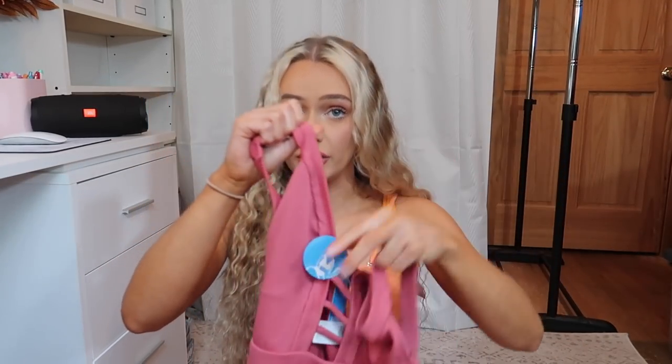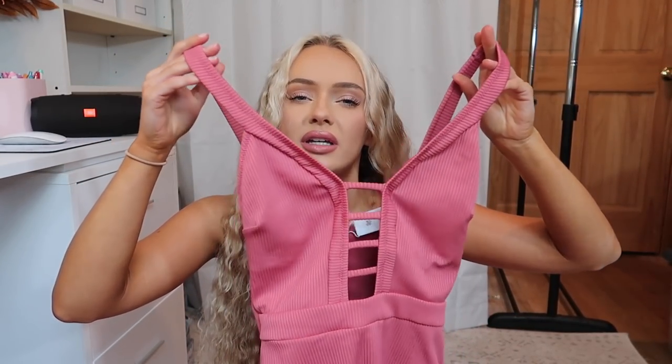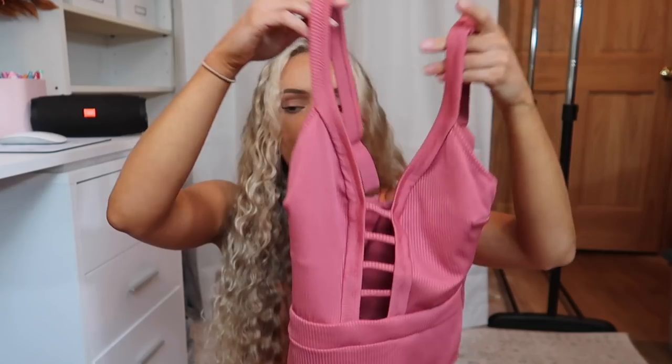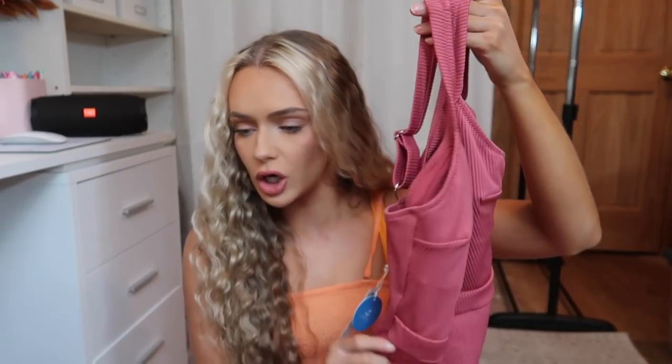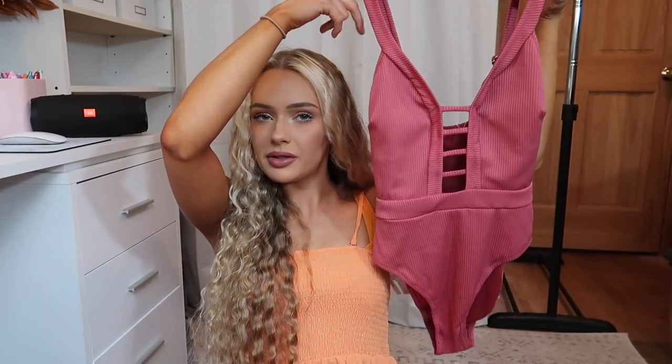Next, they sent me this one-piece. I really like the color. But I just don't think the fit, like the style, is gonna look that cute on me, to be honest. It's the Carson Rib Cutout One Piece Swimsuit, $32.99. Again, the color is gorgeous, but I don't know. Maybe it'll look cuter on. We shall see.